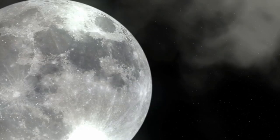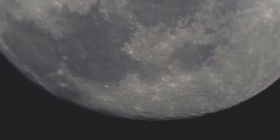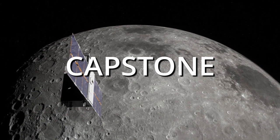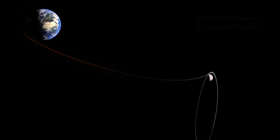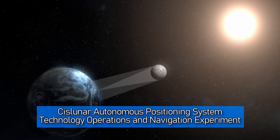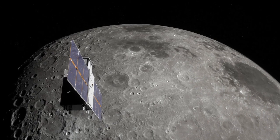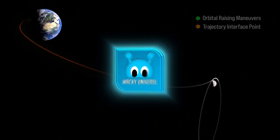NASA needs to expand the body of knowledge that tells where water could be located on the moon in useful quantities. Capstone. This mission will check out lunar orbits for viability, as well as new techniques for maintaining those orbits. Its full name is Cislunar Autonomous Positioning System Technology Operations and Navigation Experiment, which boils down to making sure it is safe for a moon orbiting outpost.